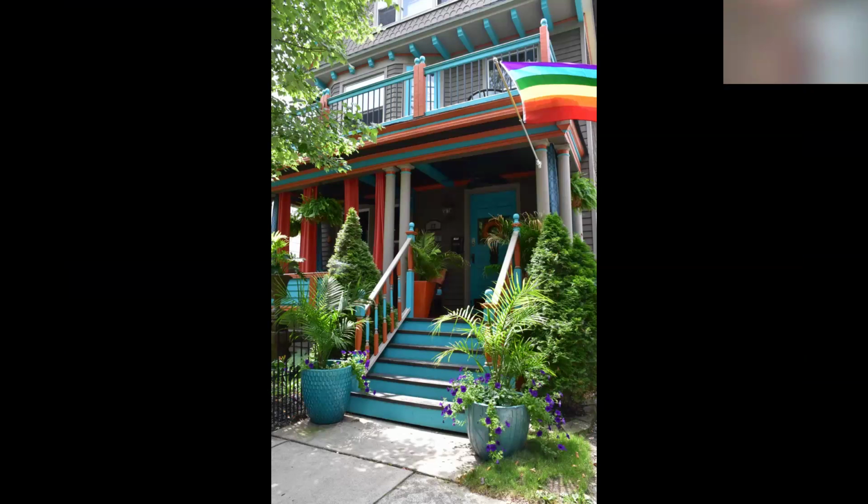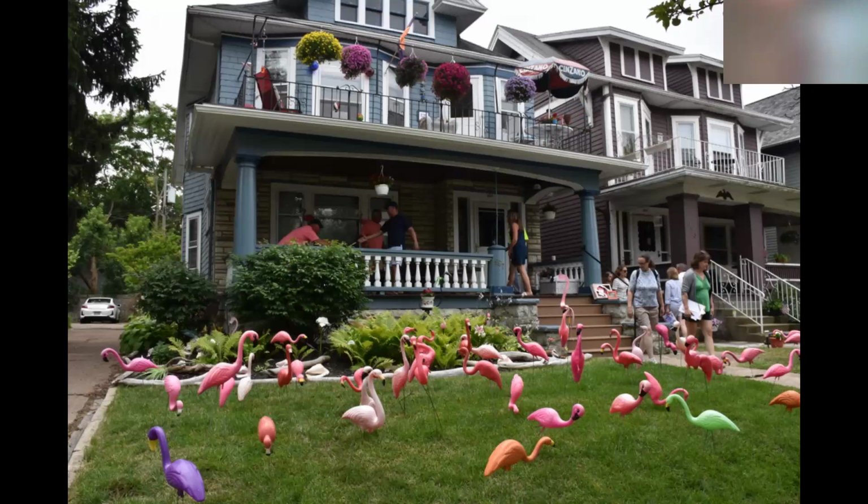Once again, lots of color. And in some cases, a bit of whimsy. So here's color and lots of flamingos. And also I noticed on Buffalo Garden Walk, a lot of the owners have a party on Garden Walk Day and they invite a lot of their friends over.